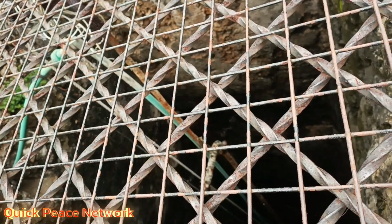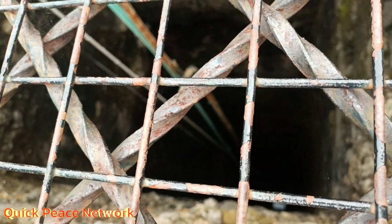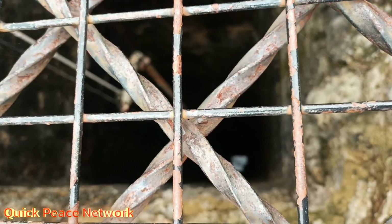The Arabs were Oman Arabs. The well is 76 feet deep, which is equivalent to 23 meters.